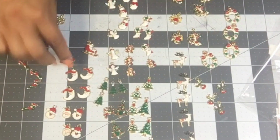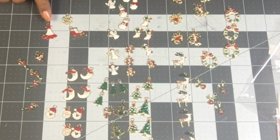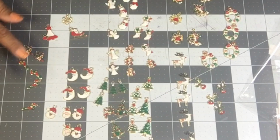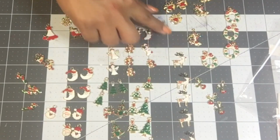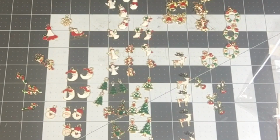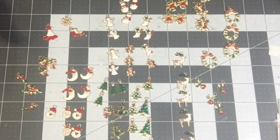Okay. So some of the items only came as single pieces, like the hat, the boot, and the skate. The hat, the skate, and the snowflake. But there's a whole bunch of bells. So these are the same. So you get 4 of those. These are the same. And then there's one of this bell. And the candy canes, you get several. So, okay, just remember, keep in mind, it's a variety. It's not going to be exact amounts.